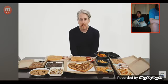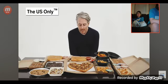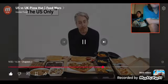Right in the center here is the U.S. exclusive Pizza Hut pizza. It's shaped like... I can see it now.